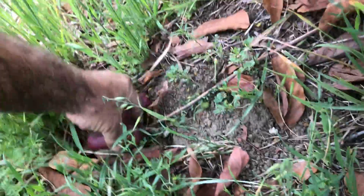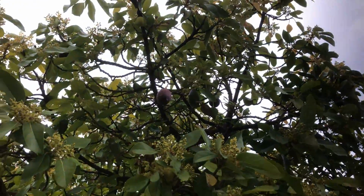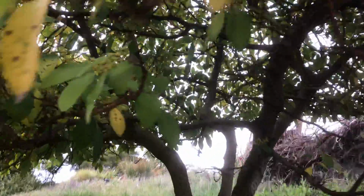And this is lasting a long time. We've had a fairly cool spring. Stuff lasts longer when it's cool. But there's still some more up on the tree. This thing's fruited quite a bit this year. And anyway, that's what's happening.